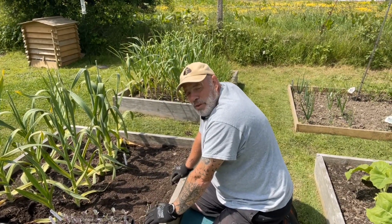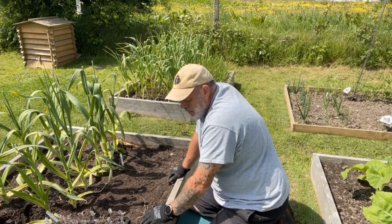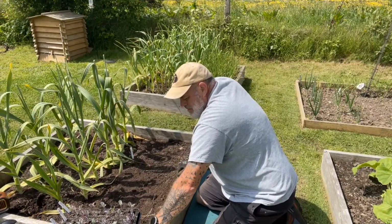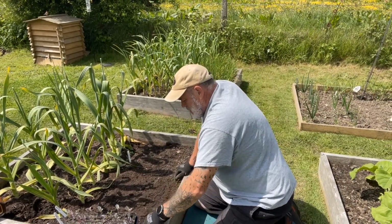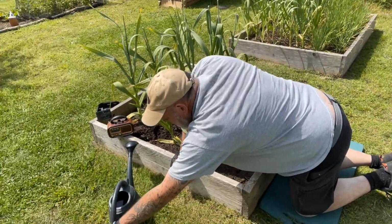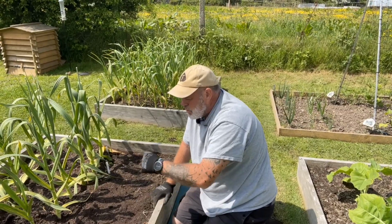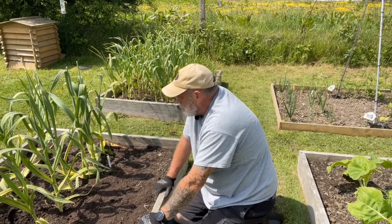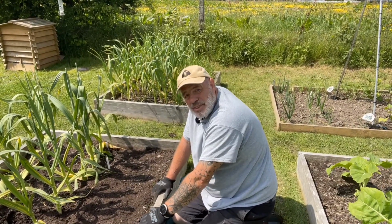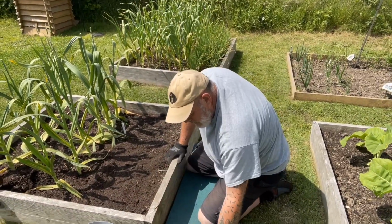Because the problem with rust is you can still eat it, but you can't store it. It just goes off, so you just need to get it eaten as soon as you can once you harvest it. And that was my problem last year. I was watering the top leaves through a netting because I was protecting it, and it just got covered in it. Right, let's get these in.